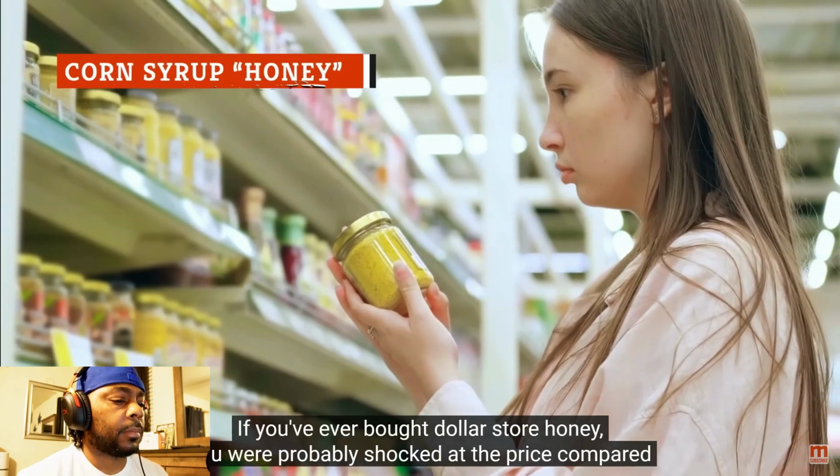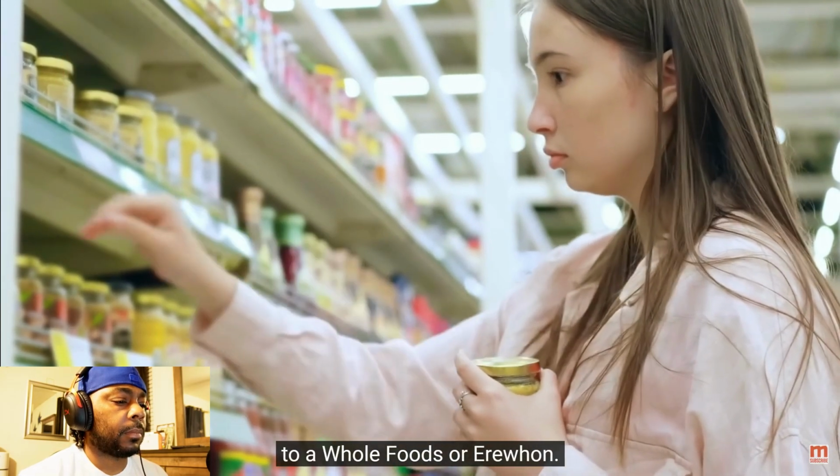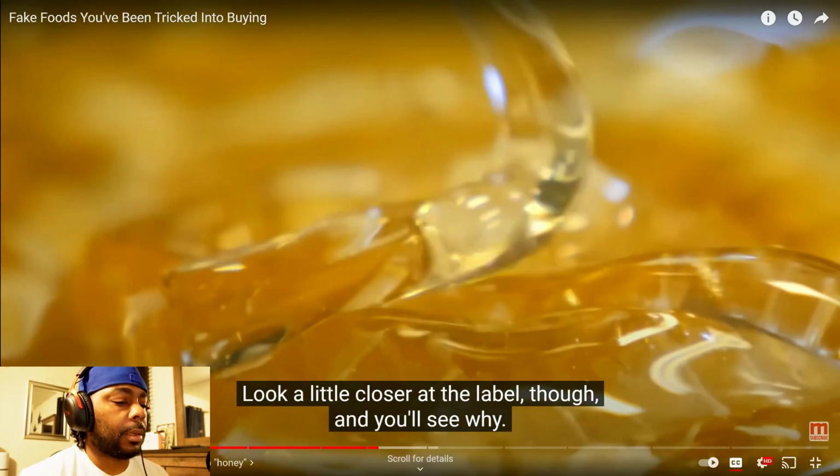If you've ever bought dollar store honey, you were probably shocked at the price compared to a Whole Foods or Erewhon. Look a little closer at the label though, and yeah, man, that honey though, they've been talking about that for a while. They've been mixing it with syrup, putting all type of fructose and stuff like that in there to simulate honey when it ain't even honey at all.